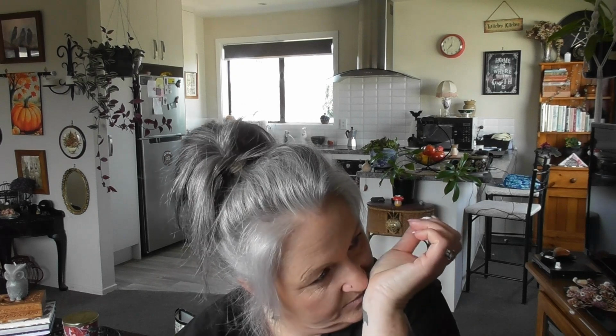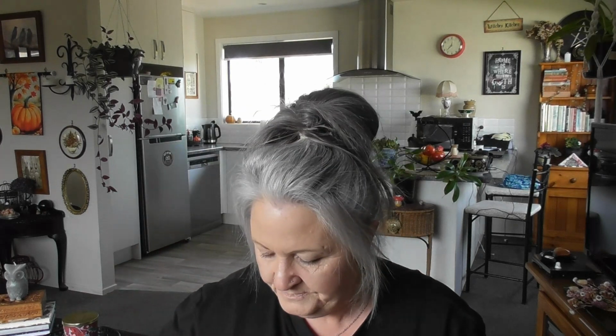I have this, I don't even know what this is, I think it's rose and lemon. It's like a little roll-on perfume that another one of my workmates gave me. They're always giving me stuff. They're just such lovely people. This is really nice. It's a really light floral, rosy, lemony scent, so that's in there.